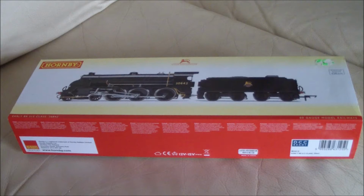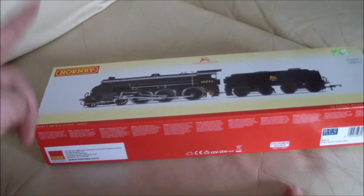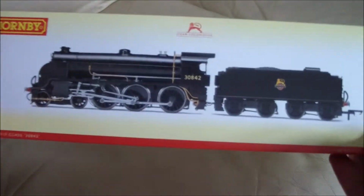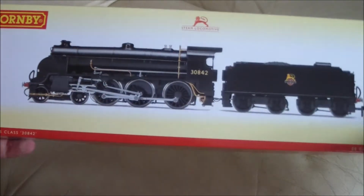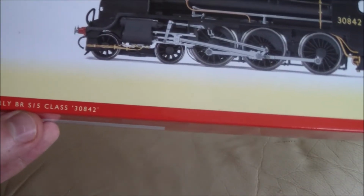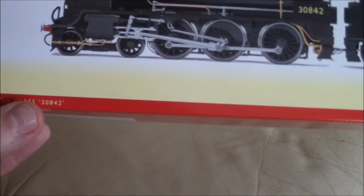Today we are having a look at the first of three locos which I purchased at the London Festival of Railway Modelling. The first one, as you can see, is a Hornby locomotive. No prizes for guessing that. You can probably tell from the picture on the box that this is definitely a Southern Region engine. And indeed, it is a BR S15 class, number 30842.